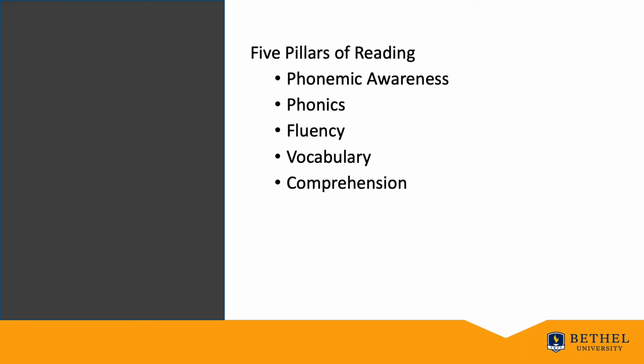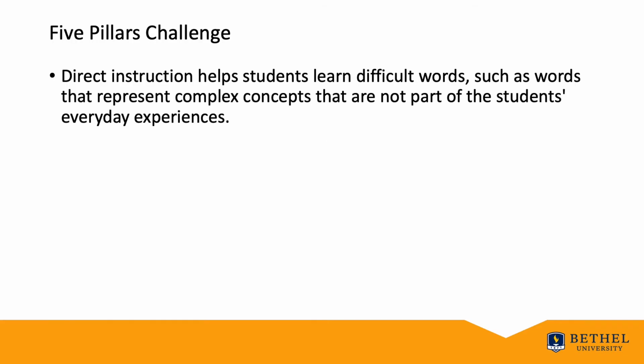Here you see the 5 pillars of reading: phonemic awareness, phonics, fluency, vocabulary, and comprehension, as mentioned by the National Reading Panel 2000. We will utilize these categories for the items of best fit as we look into the instructional strategy read, paraphrase, sort. First, have one student read the item aloud. Direct instruction helps students learn difficult words, such as words that represent complex concepts that are not part of the student's everyday experiences. Now have another student paraphrase.